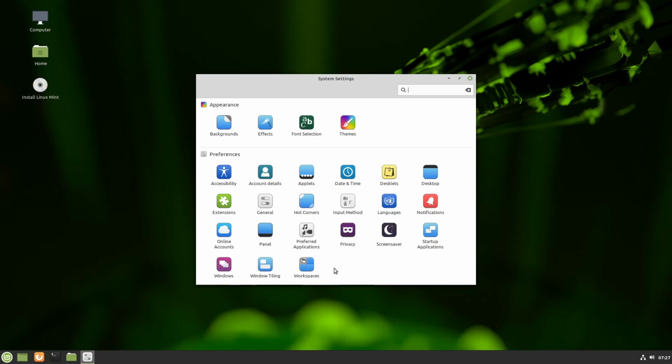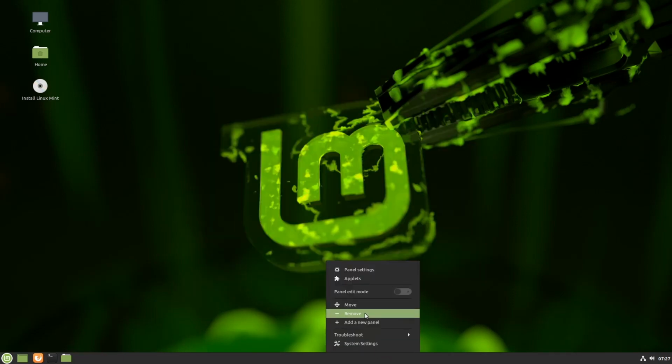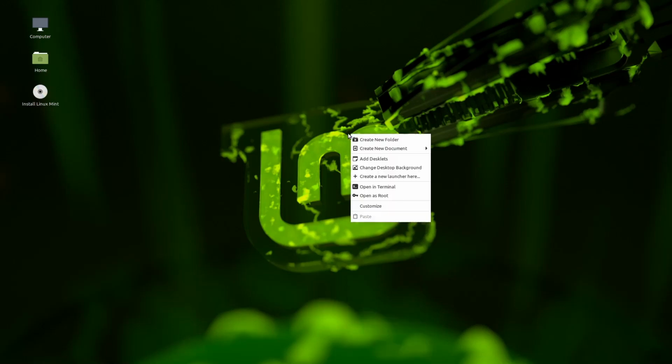Where's the panel settings? And let's see. You can move it somehow and drag it. Thought it was going to pull. Put panels all over. Okay, I'm doing something wrong. Okay, panel visibility. Okay, height. If you want to make it smaller, larger. Zone. Let's see, font size. Edit panel mode. New panel. Okay, I'm doing something wrong. No, I didn't want to do that. Now what happened? Oh no.